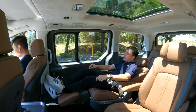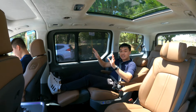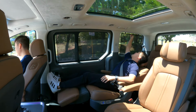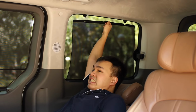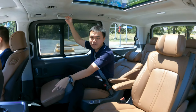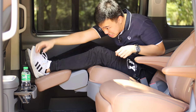Some other things back here include this very massive sunshade, and in case that's not enough, I can also close a sunshade here at the third row. But yeah, ergonomic issues right here, so I can't really put that up by myself. And just in case I want to access my cup holder for my drinks, well, it's pretty far forward, so you really have to give your ab a solid workout just to do that.